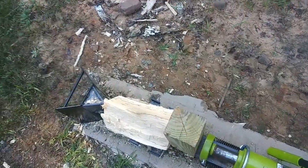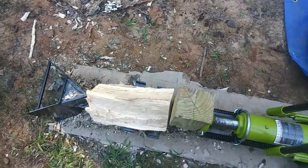Saw just a little bit more, and I heard it crack, and I thought, you know what? I'm just going to boot stomp it. I boot stomped it, and it came apart. And this is the last piece. And I am done splitting wood for a while.